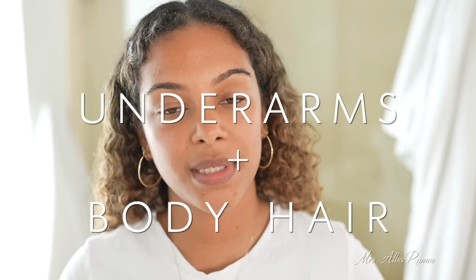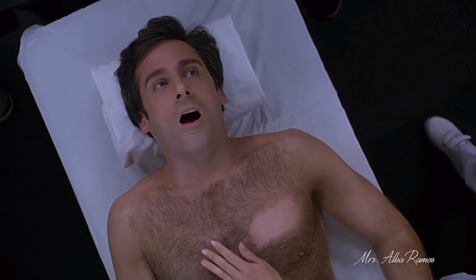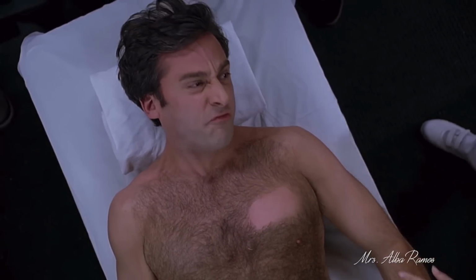For my underarms and body hair, which I did not talk about in the last video, I like doing Brazilian waxing, which is basically they just remove everything. I'm bald down there. Very painful, but I love it. I prefer getting this professionally done, but I know it's not always possible.